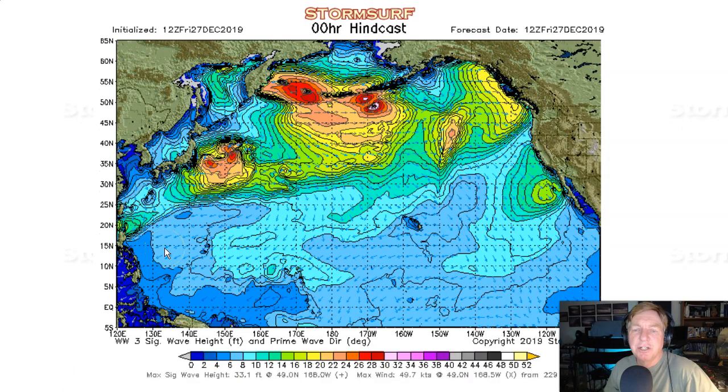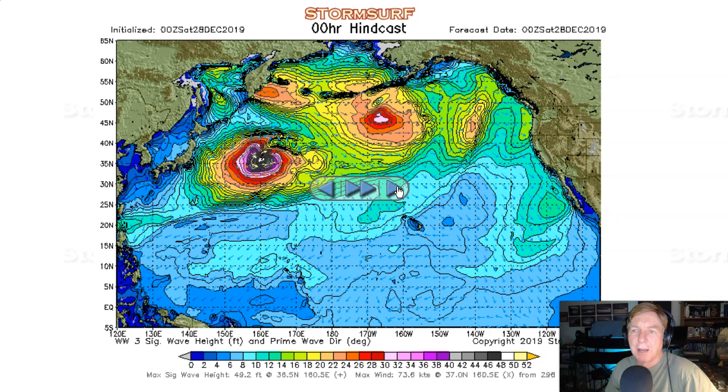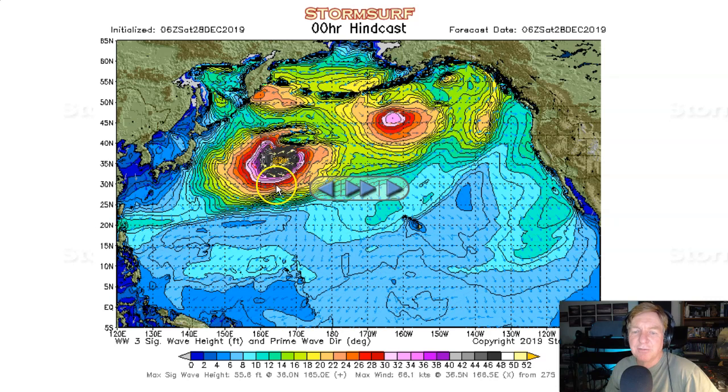So let's take a look at the effect of these winds on the ocean surface. Now, we're actually going back to Friday because, well, there's a big storm and we need to understand all the details. So here we go. Friday, 18Z, that's about 10 a.m. California time. The gale started organizing off Japan with 40, here's the maximum seas over this entire domain, 42.5 feet right there. That's literally nothing compared to what happened as we get into late Friday night.